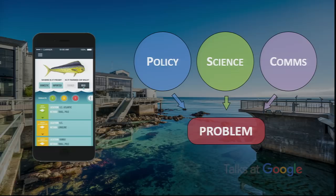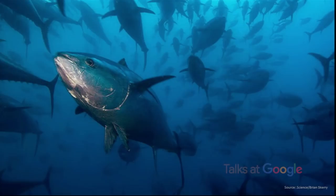We may not be able to reach the scale of research that a university could do. We may not be able to do the scale of policy that a federal agency could do, and we may not have the communication reach of an organization like Google, but we try to do all of those at the same time to solve problems.